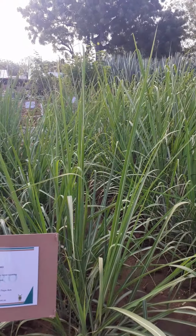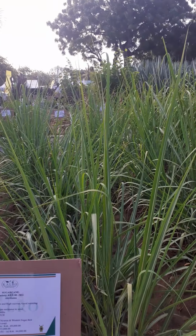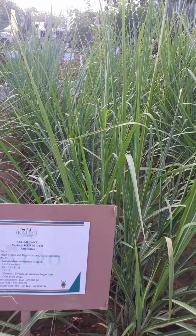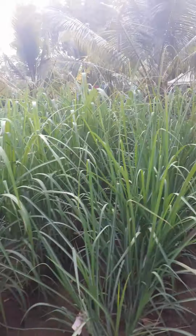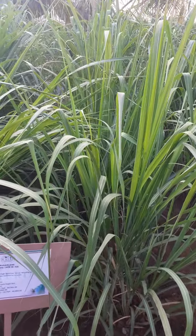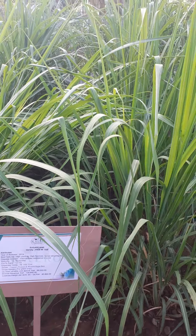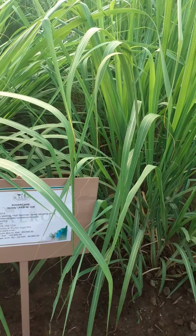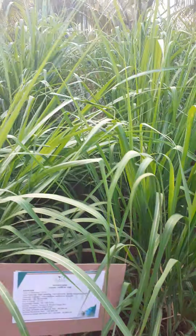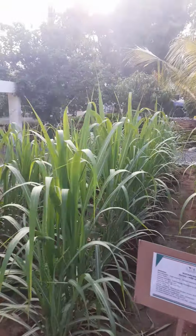Total variable cost was 69,000, revenue is 133,800. Gross margin per acre is 64,800. These are the sugarcane varieties. This one is cheaper. Total variable cost is 69,000, revenue 109,000. Gross margin per acre is 40,800. These are all sugarcane. Sugarcane cropping.